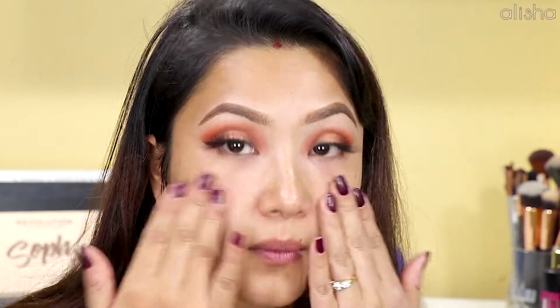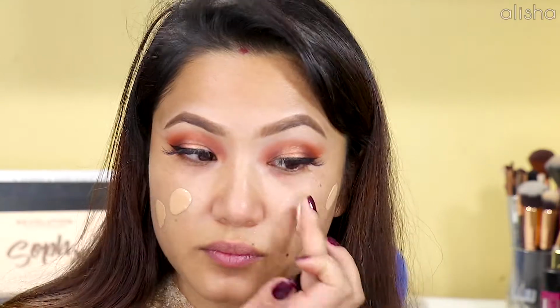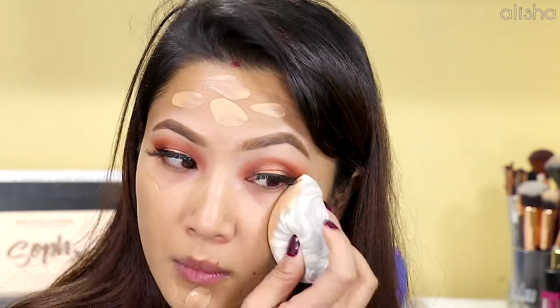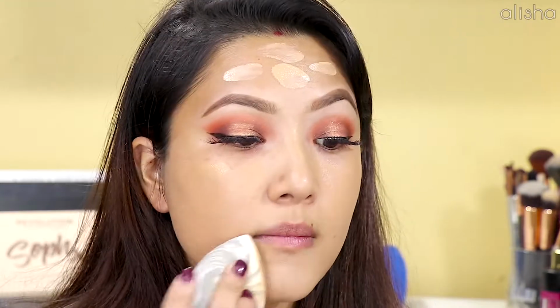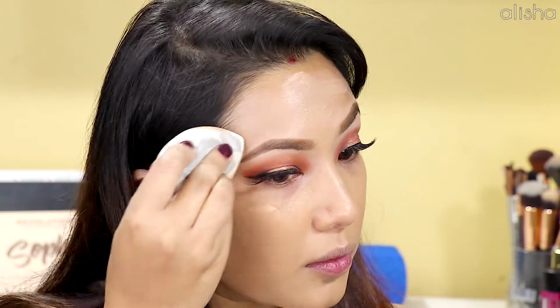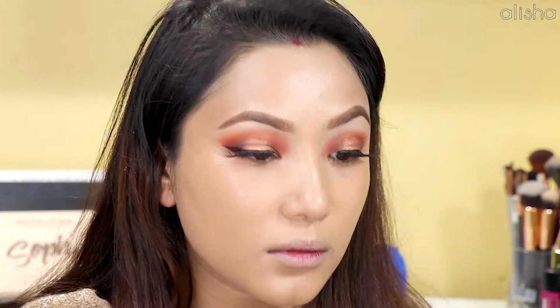For face, I'm using this Pharmacy VFX Pro Primer and blending it into my skin. For foundation, I'm using L'Oreal Infallible Foundation. This is a very good foundation. So I'm blending it into my skin, and into my neck as well. Don't forget the neck area.